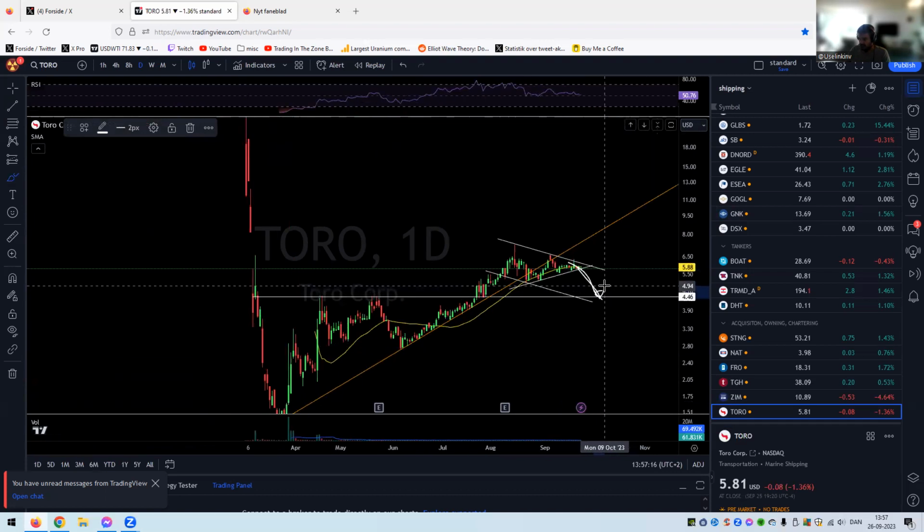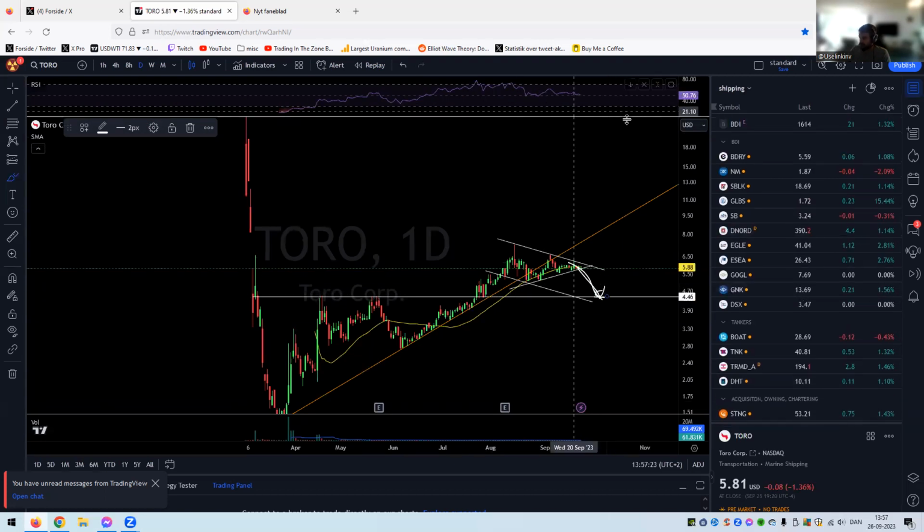Again, you will get a small bounce here. I would say at least a small bounce, and you can have your stop straight below. So great risk reward entry right there.